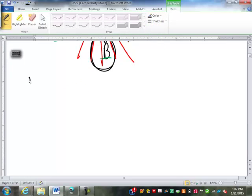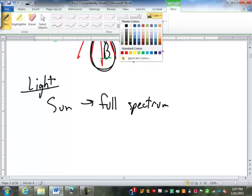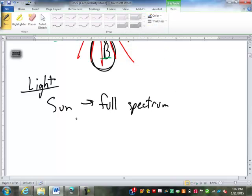So when we're looking at light again, obviously the sun produces a full spectrum of light. The sun produces light from a process called hydrogen fusion.